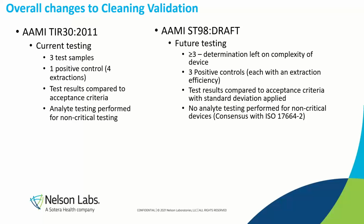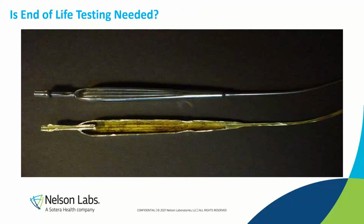ST98, as I mentioned, is currently in draft, but we do expect it to be published soon. So I would expect these changes to be applied soon, and to prepare for them now, so that when you go to submit your cleaning validation for review, it will be up to date with the current expectations for cleaning validation testing.